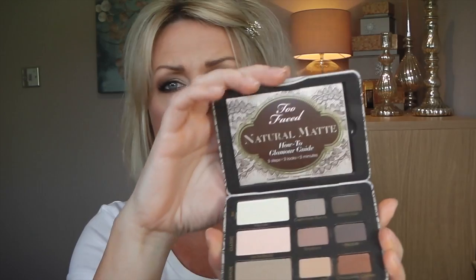Anyway, this is gorgeous. What you get here, I think they all come in those little metal tin-like packaging. Oh, it is magnetic. I haven't noticed that. It is magnetic, so that's good, because those catches can sometimes break.